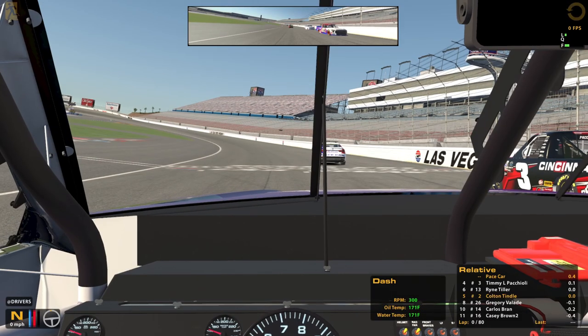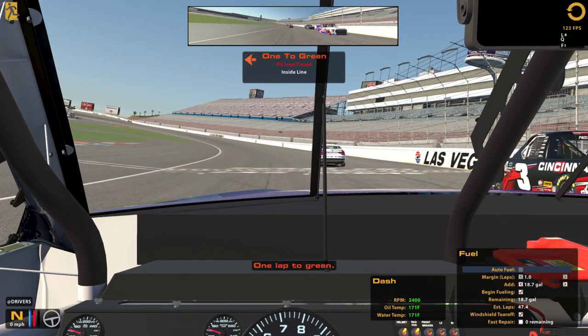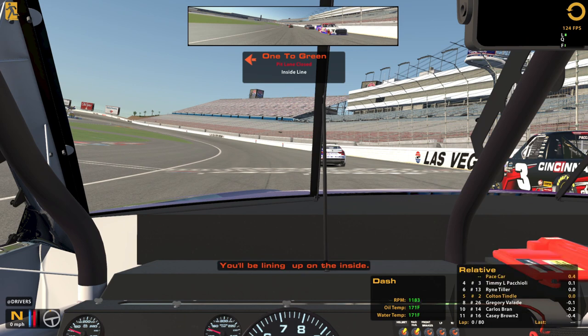So we got 80 laps. What's the fuel situation looking like? One lap to green. 47, so up on the inside. You can just make it past halfway. Probably going to go a little long. SOS is 3,000. Might as well.